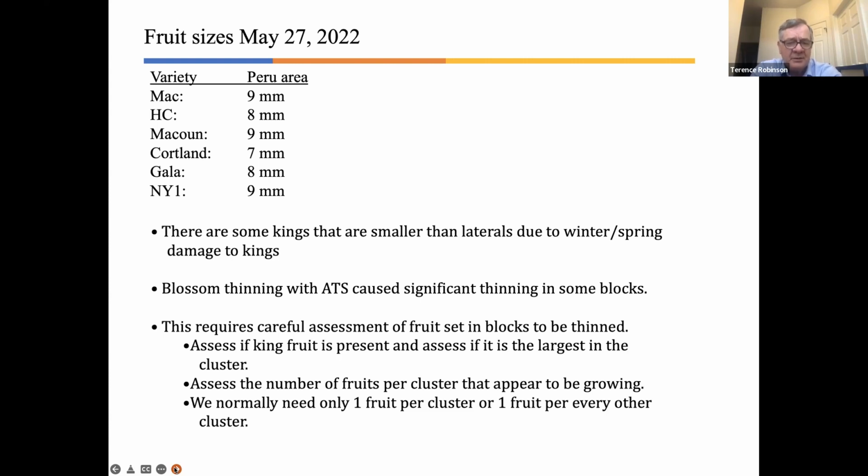But there's several cautions. Mike has picked up, and I haven't been there to see it myself, that there has been some damage to king blossoms. And in some cases, the king fruit is smaller than the laterals. Now, this damage to the kings likely was due to some event in the winter or early spring. I haven't been able to nail it down yet, but recognizing that it's out there means that we have to take that into account when we decide at what timing to thin.